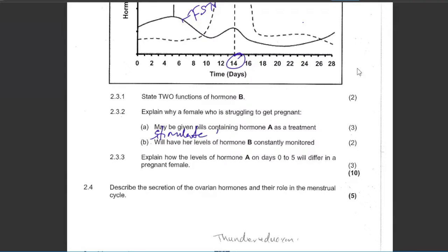The function of follicle stimulating hormone is to stimulate the graafian follicle to produce ovum. So if you give this pill to a person who is struggling for pregnancy, this individual will be able to produce ovum, and then if sex happens, automatically this person can become pregnant. So it stimulates the graafian follicle to produce what? To produce ovum.